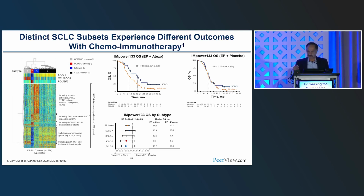So on the left-hand side, you have the gene expression heat maps, very familiar for those of you who've been in this area, looking at the 4 subtypes separated right on top. If you look at the Kaplan-Meier curves on the right-hand side, the blue curve, as you can see, is the inflamed small cell subtype. And there is, at least based on the retrospective data, an indication or a suggestion that perhaps this patient population is benefiting a bit more compared to all the other subtypes of small cell in terms of overall survival from this analysis.